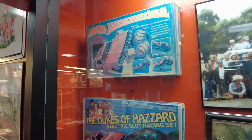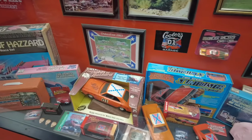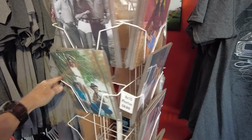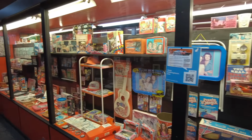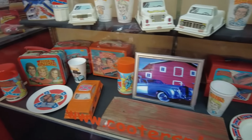And here's a few little, I guess these would be racing sets you could have purchased. And then here's a few more models. There's one that's been autographed. We have plenty of pictures here you can purchase of the different cast members. Look at all of this merchandise here. Here's some things you could have collected from Happy Meals at McDonald's. Here's some lunch boxes. Plates, cups. I actually have one of the lunch boxes.